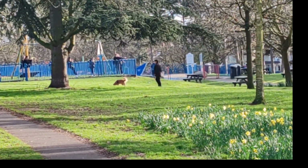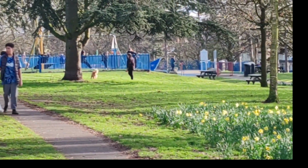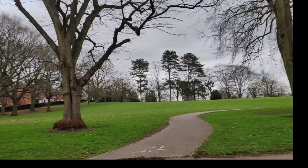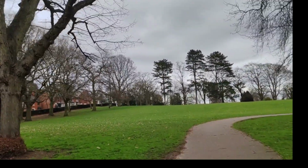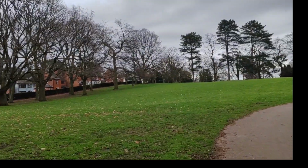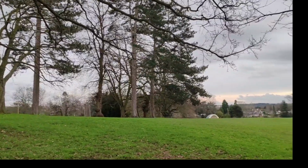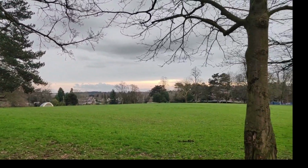We leave the play area behind and head over the hill towards the Park Lane entrance of the park. To our left we have Talbot Street overlooking the park, and a little look back of where we have just walked from, back to the play area.